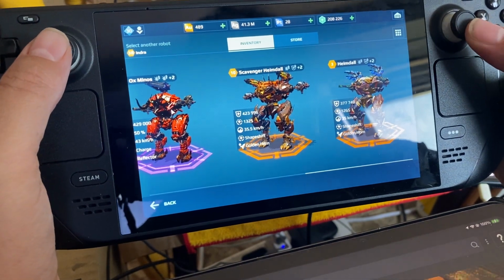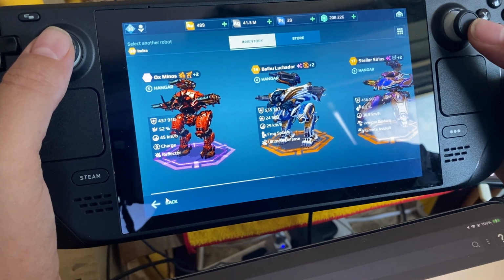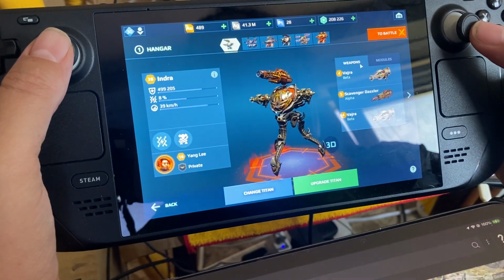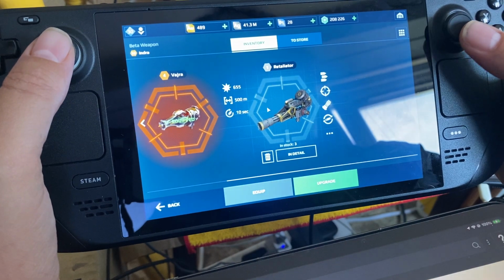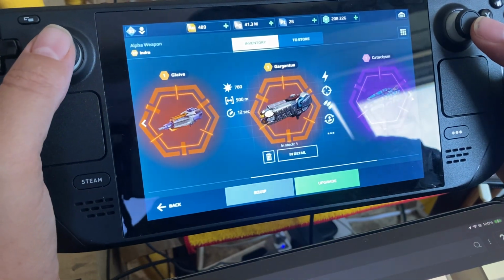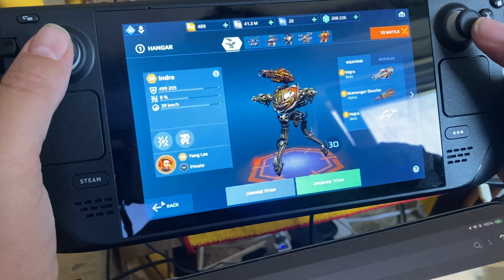So why do I do that? Because I don't use those other robots. I use these ones. Why do I still use Oxminos? Because I think the Oxminos still has life in it. You know, it's the only Titan that can run on the field. And to be honest, I think Oxminos is still a very good Titan to have.